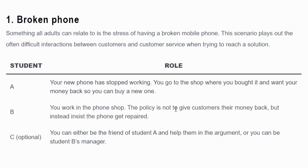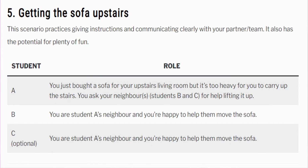It's pretty common for people to want a refund, and you can do this scenario calmly sitting down. And the situation has built-in conflict. That's where the interest comes in. The phone shop assistant has a different objective to the customer, so they have to negotiate a solution. Hopefully your adults will realize there's no winner, it's not a competition. Explain to them it's an opportunity to see different points of view and resolve a situation. The language developed in doing this is super valuable. And if your students are open to more physical expression, you could try a more active scenario, like this one about getting a sofa upstairs.